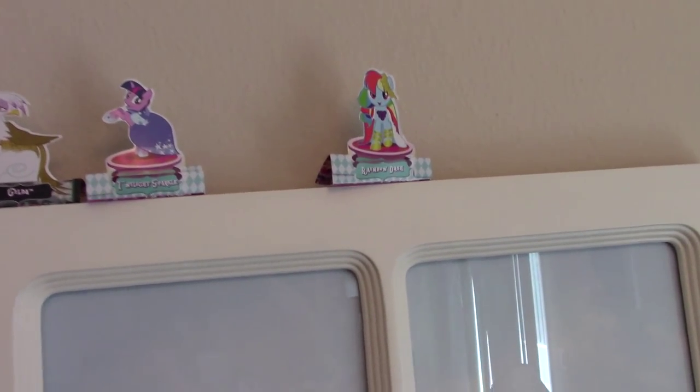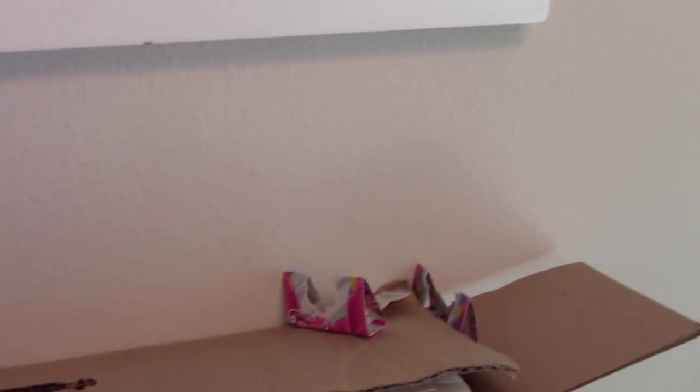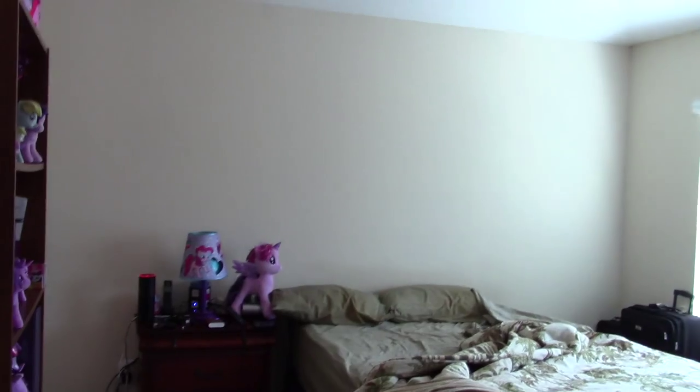Hey, Lord of the Rings, okay. Whoop. We got some more standees. Like I said, these things are scattered throughout the house. And poor things often do fall. Gotta work on that.